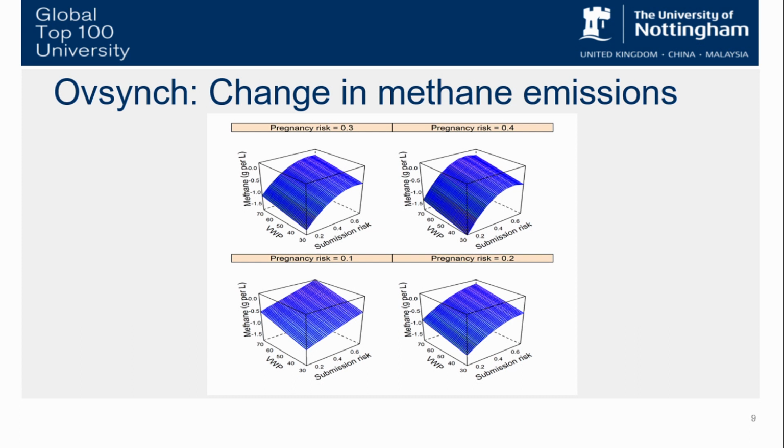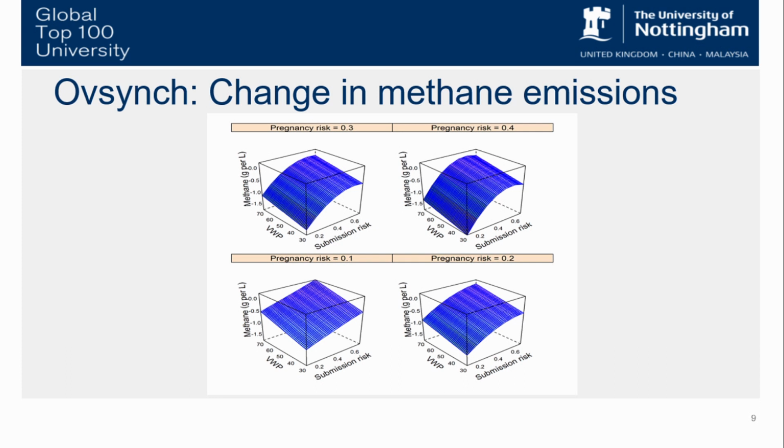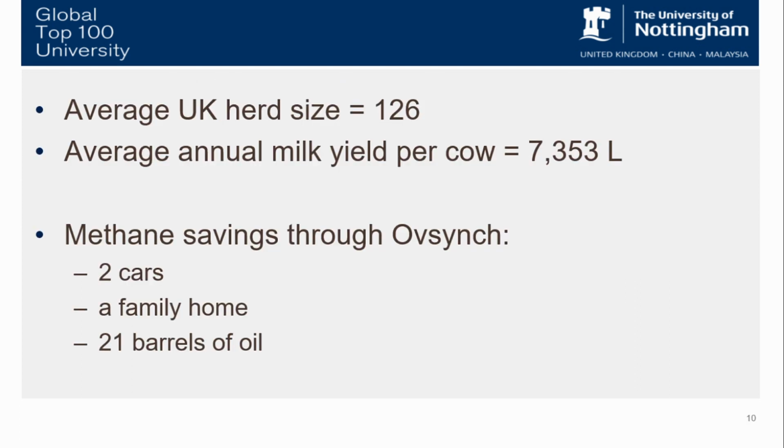For a herd in the UK, the average size would be 126 cows and about 7,300 litres of milk per year from those data. That would probably sit about in the middle of that plane there. So they're saving that amount of methane for an average herd if they went onto this intervention. And I've got here what that means in terms of cars. That saving of methane would be equivalent to 2 cars over a year, a family home, or 21 barrels of oil. And that's for one herd.